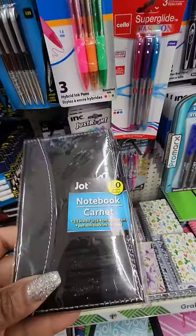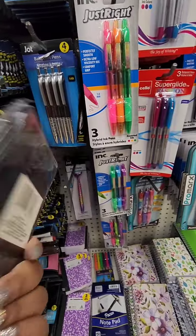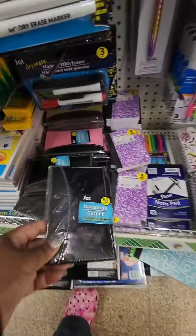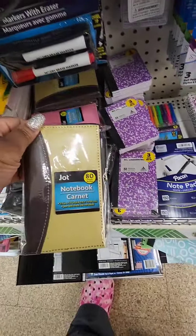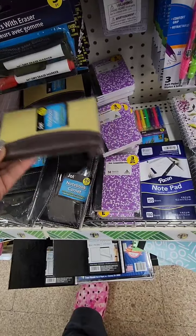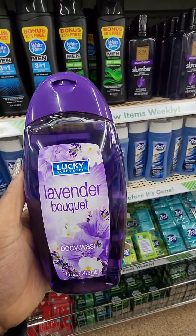This 80 sheet notebook, Carnet. I'm not sure if they're lined. It comes with a pen, a black ink pen. I'm not sure if the sheets are lined, but it's really cute. I'm seeing it in solid black and pink. And this, it's not that beautiful to me, but this one right here, this yellow and brown. From Lucky, not sure if I've shared with you guys before. I'm not sure if I've even seen this one before.